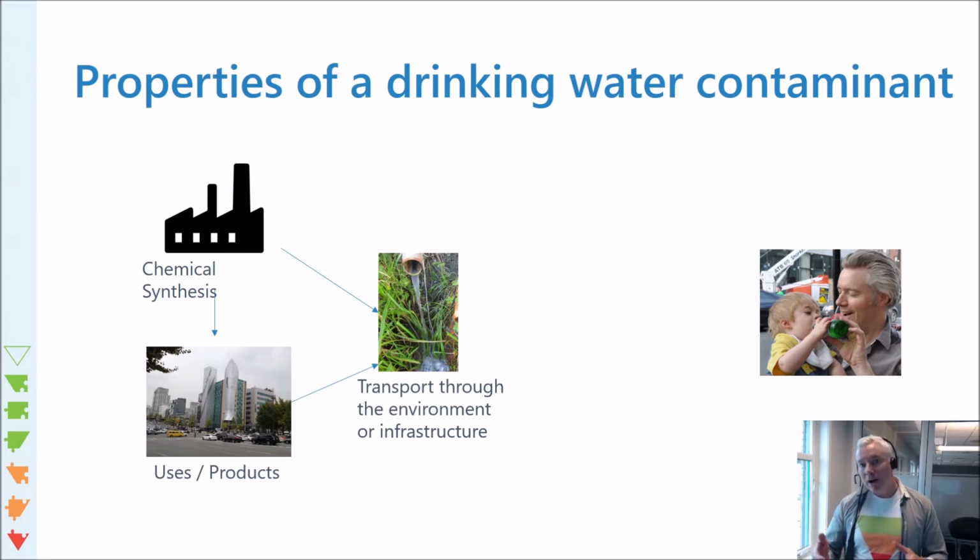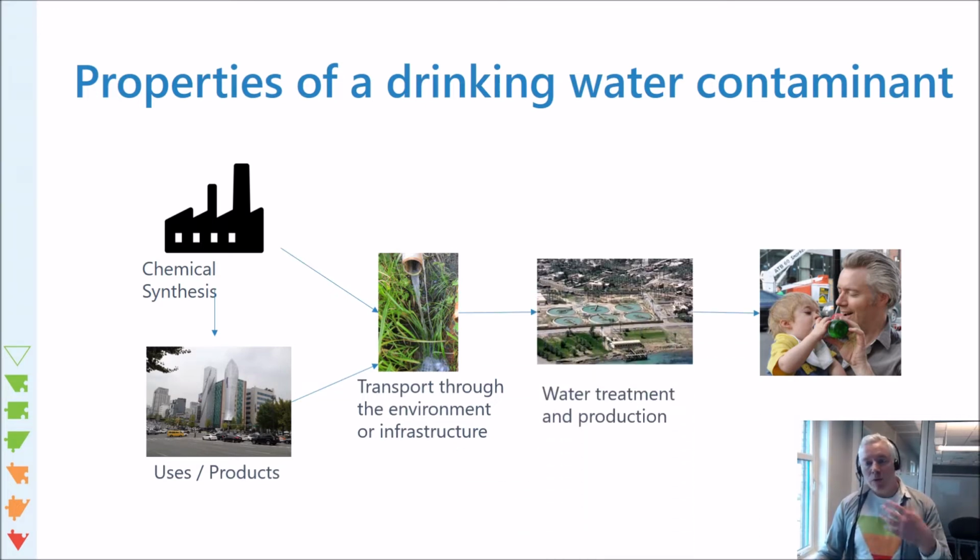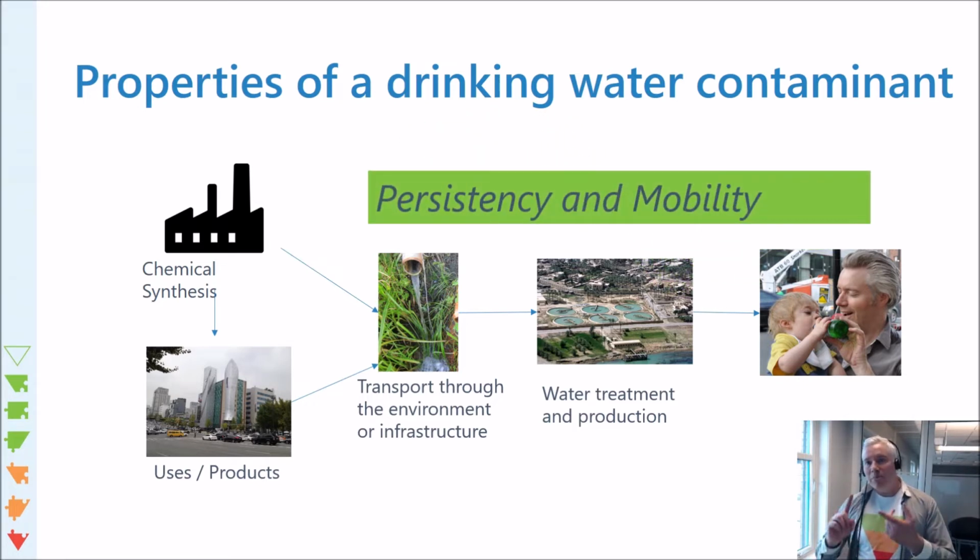And once they're in the environment, they could, through various pathways such as rivers or groundwater, end up in a water treatment production facility. And if it gets through that water treatment production facility, like I showed you in the previous slide, it could end up in my son's water bottle. What are the properties of such a substance that can go through such a journey? Well, they have to be persistent and they have to be mobile.